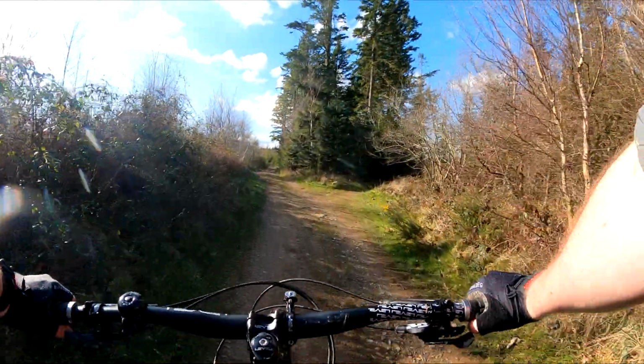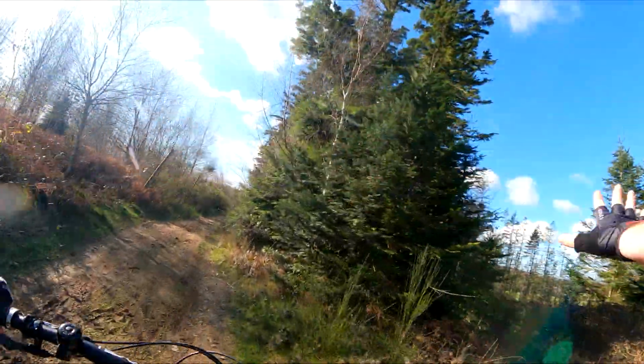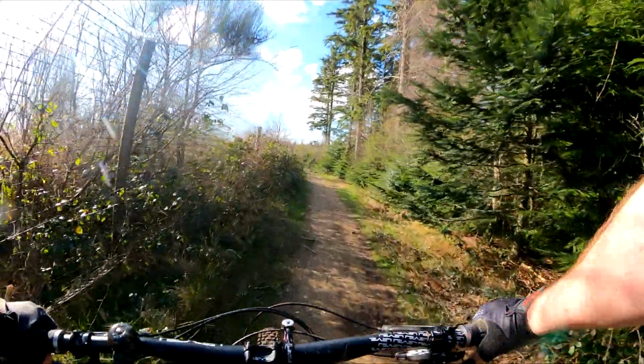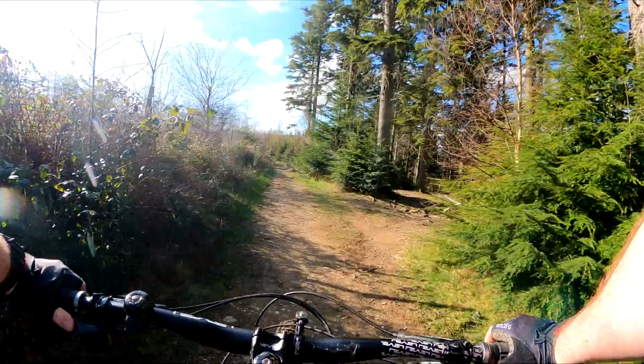Okay, so this was the trailhead I tried last time. This is the original one, but it's now blocked by a fallen tree and there's a new trailhead. Thank you, YouTuber The Hardtail Rider, for telling me about that. Yeah, good channel, good channel.